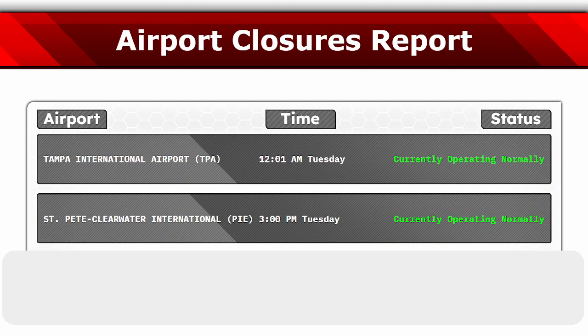So here's just a little airport information. We do have an airport closures report here. Tampa International Airport is closing at 12:01 a.m.